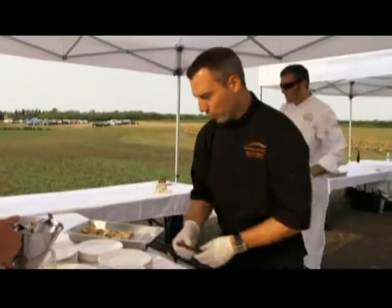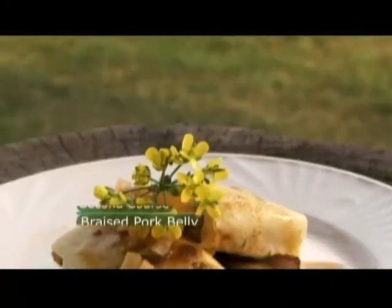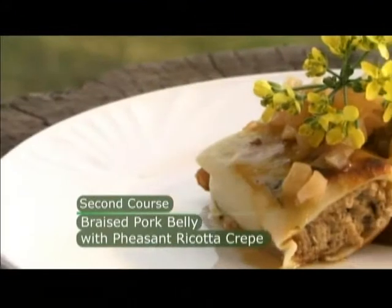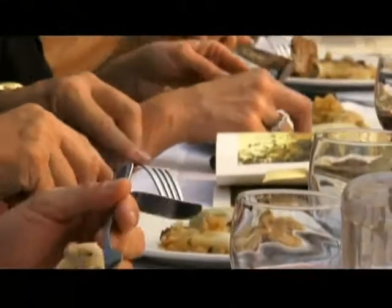So this one is the braised Berkshire pork belly, and that's on the bottom. And then we're putting on top of that a pheasant and chive crepe, so it has ricotta in it, fresh herbs. The pheasant comes from Dirtwilly's farm with an apple compote, and so we've picked the apples right out in Enchanté Fruit Winery, and yeah, that's our second course.